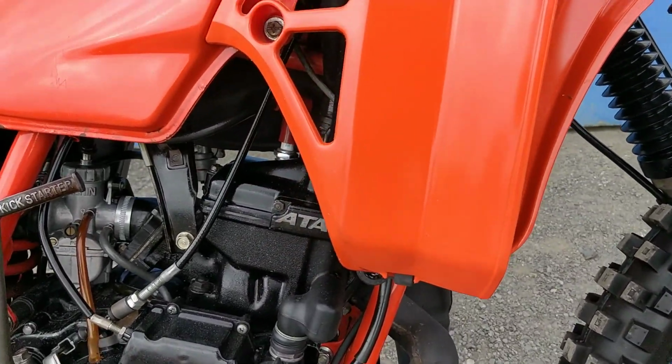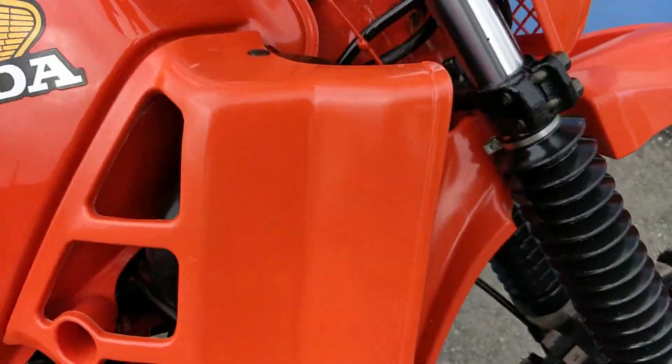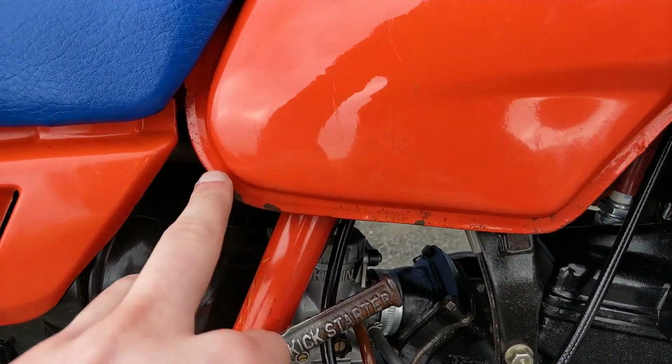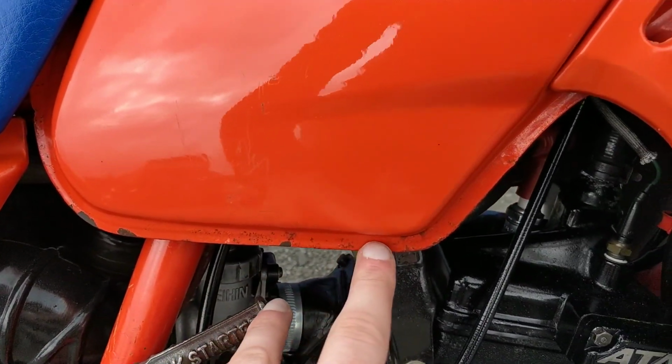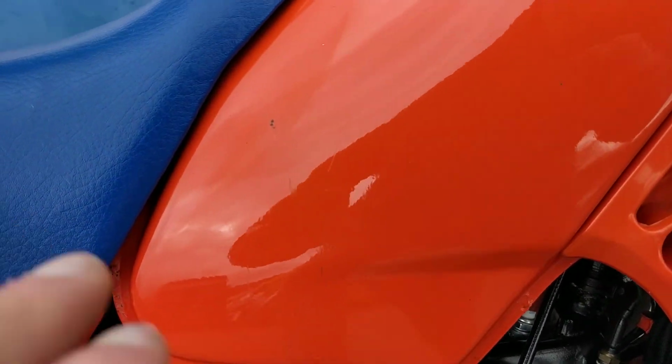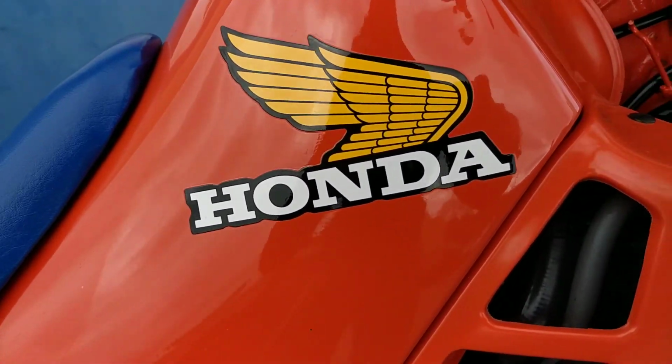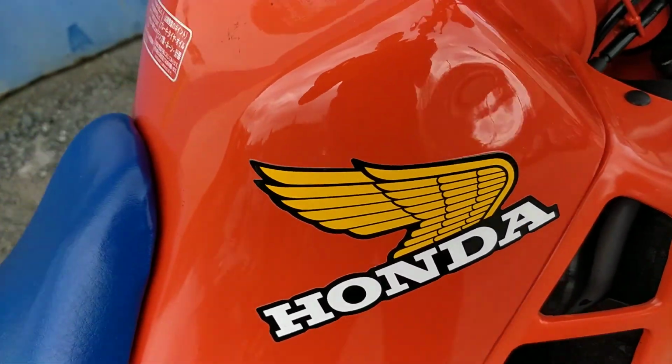Going on to the central plastics of the bike, absolutely mint condition. Some slight blemishes at the bottom of the tank here, could do with a bit of touch up. Again here, maybe slight blemish there. And going through the tank again, in very good condition.